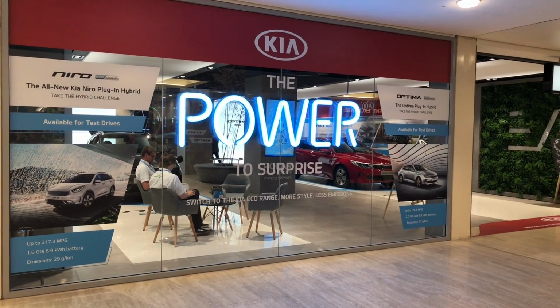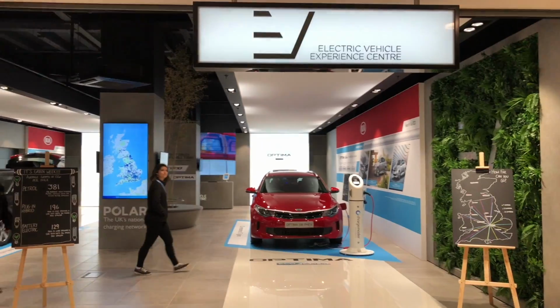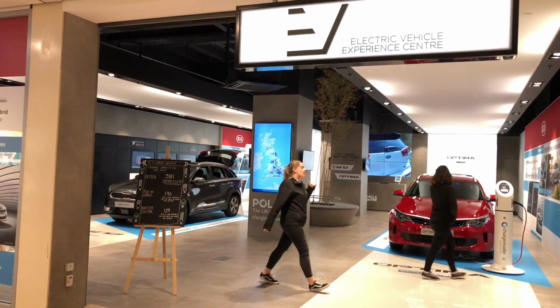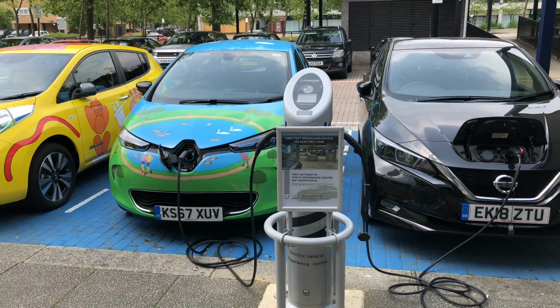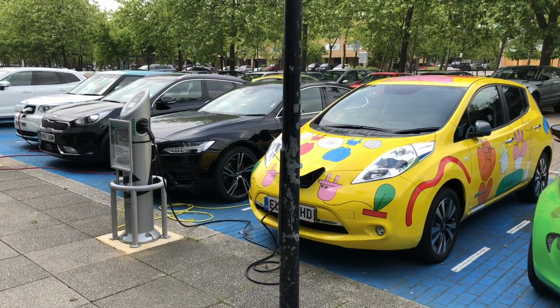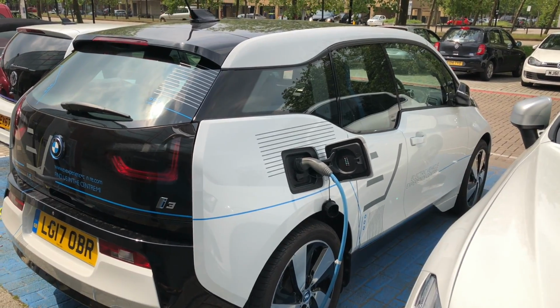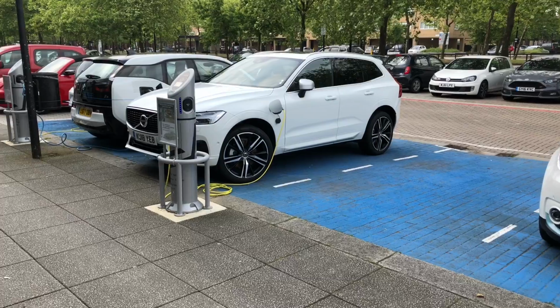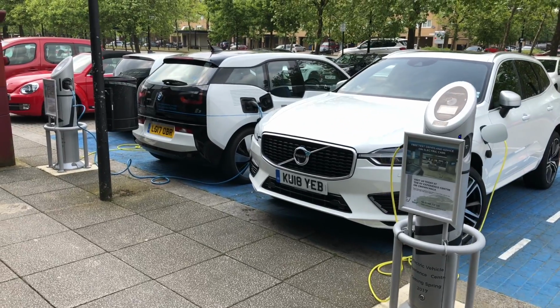Also, we managed to go to the Milton Keynes EV Experience Centre, which is in a shopping centre in the centre of Milton Keynes in the UK, and has been featured on the Fully Charged show quite recently. Outside the EV Experience Centre there were all sorts of different cars. As you can see here, there was the Nissan LEAF, the old Nissan LEAF as well, a Renault Zoe, a BMW i3, which actually was another vehicle I was considering before getting the Hyundai IONIQ Electric, and a number of Volvo EV hybrids, I presume, that I don't really know very much about.